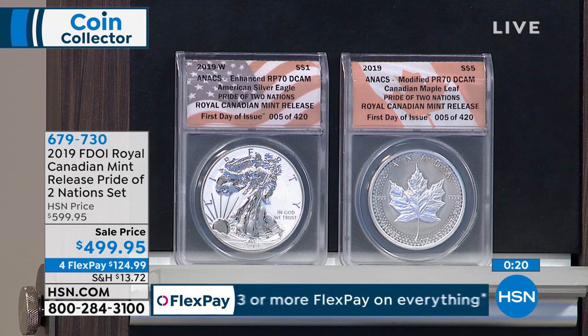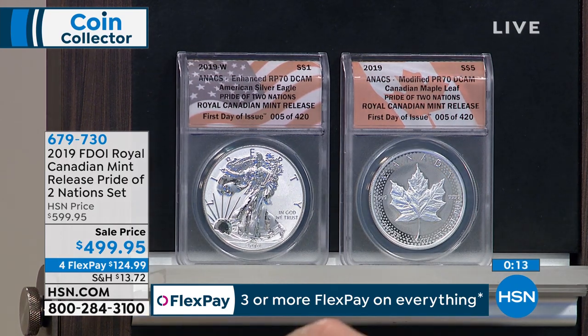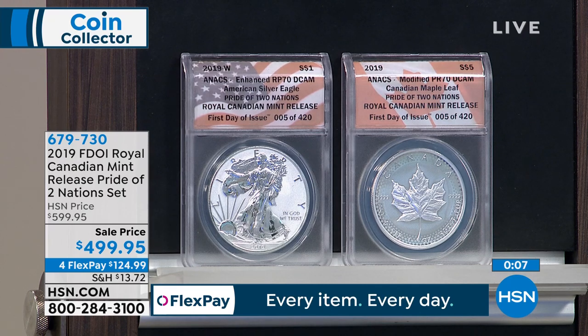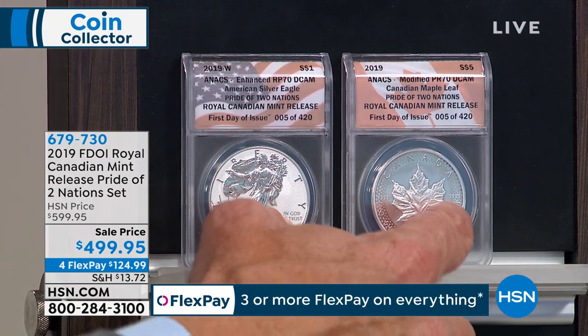These are first day of issue. I bought these on the very first day from the Royal Canadian Mint back in the day. It even comes in a different box, a tiny box, and these are numbered because they're first day of issue. Absolutely, 100% exclusive to us. So this is that Pride of Two Nations. It is absolutely stunning, and only 10,000 sets ever made.